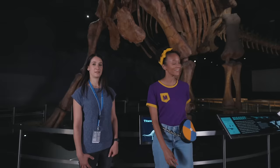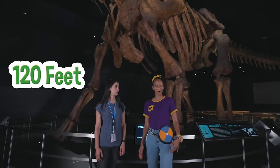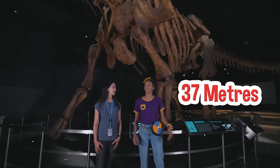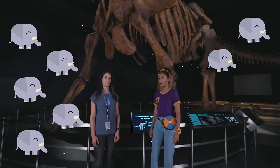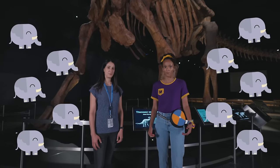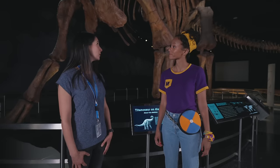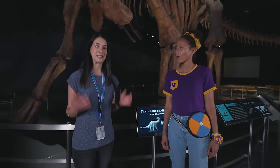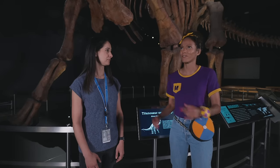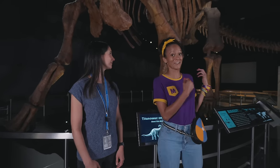Now this titanosaur is over 120 feet long. Whoa, or 37 meters. That's really long. And it weighed almost as much as 10 elephants. Whoa, 10 elephants, that's very, very heavy. But you know what's cool about this one? This one was just a juvenile, which means it's kind of like a teenager. Whoa, so it's not even fully grown? It gets bigger than this? It does. Wow, that's incredible.